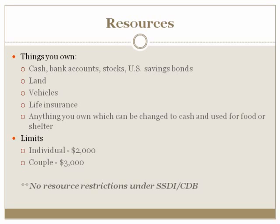Okay, resources. As I mentioned, we also have resource limits under SSI. And resources are things that you own: cash, bank accounts, stocks, bonds, land, other than the land your home is on, vehicles, life insurance, anything you own that you could change to cash and use that cash for food or shelter.